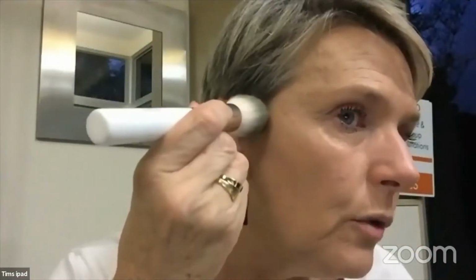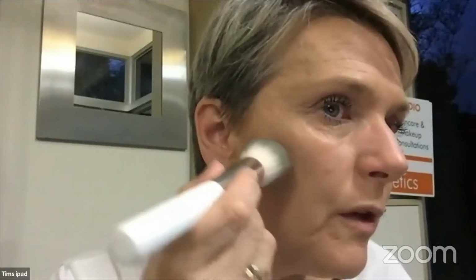and I'm going to get a little bit on the top of that, dust it off, and I'm going to focus my first bit of product on where I want my bronzer, just in case I might get too much on the brush and get it all wrong and go, oh, that looks disgusting. I look like the lady in the pink photograph we saw at the beginning.